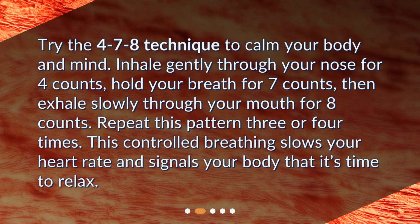Inhale gently through your nose for 4 counts. Hold your breath for 7 counts. Then exhale slowly through your mouth for 8 counts. Repeat this pattern 3 or 4 times. This controlled breathing slows your heart rate and signals your body that it's time to relax.